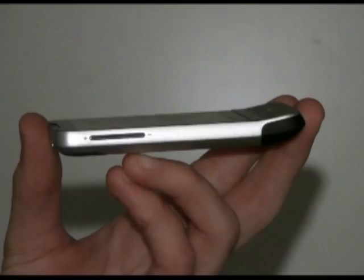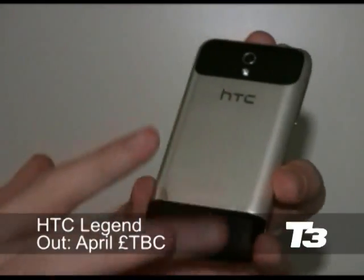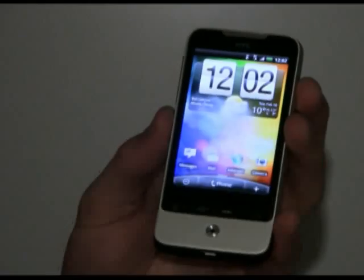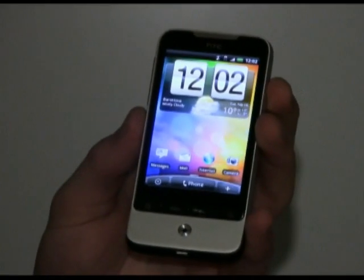So what's different about the HTC Legend? Well, it's got an aluminium unibody, as you can see. It goes right the way around, and little rubber patches at the end and at the top here. It's a much improved design on the old Hero. So if I just switch this on here, you can see the screen quality is much better too. That's because it's an OLED screen.